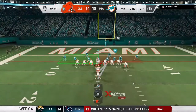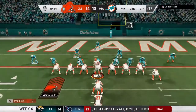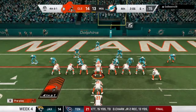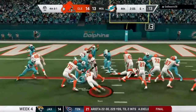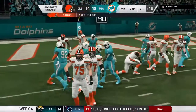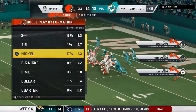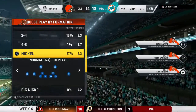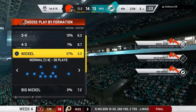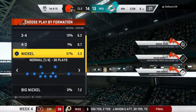And here's a big one now. Try to hold this lead. They're going to go for it here on 4th down. They'll try and sneak it here. And I'm not sure he got there. Did they stop him? They did. They'll get neither the touchdown nor the first down. And the Dolphins defense is able to hold.